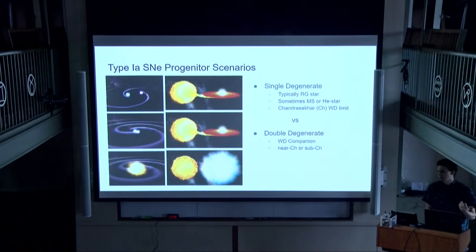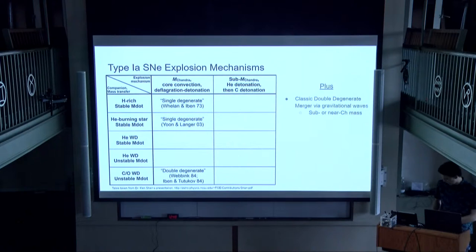And so here is a chart, most of which is whited out for now just for simplicity, to show you different types of masses and burning processes on the top, in the two columns, and different types of mass transfer on the y-axis. The top left of this chart is showing the classic single degenerate: a near-Chandrasekhar mass white dwarf accreting material from a star. The bullet point on the right is the classic double degenerate merger via gravitational wave inspiral.